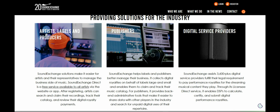4. Matching and distribution. SoundExchange matches the data it collects with the registered rights holders and artists. Once matched, they distribute the royalties to the appropriate parties based on the usage of their music.